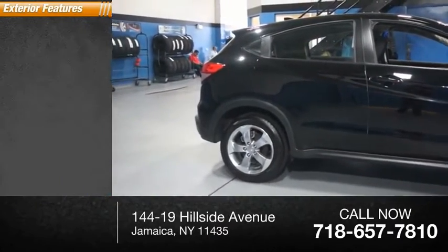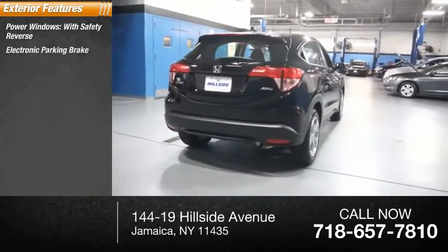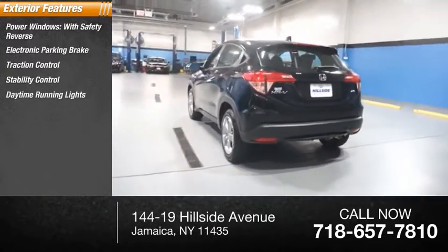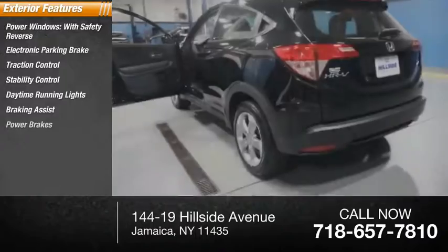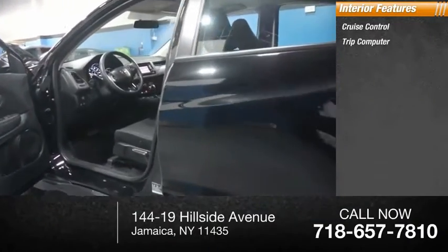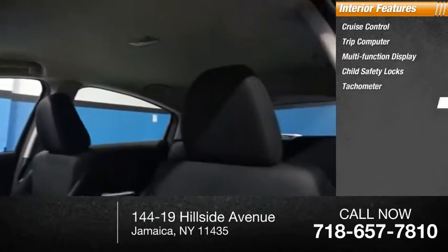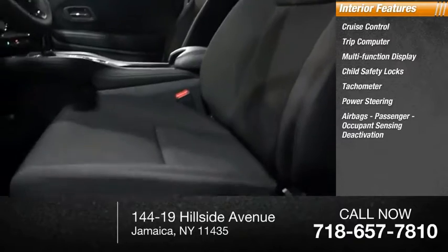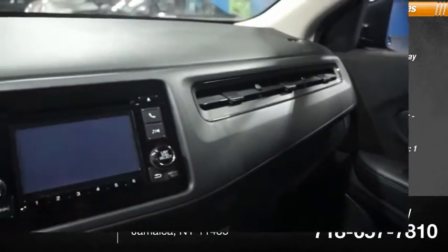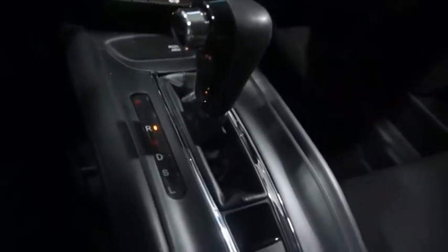Here are some of this vehicle's great options: power windows with safety reverse, electronic parking brake, traction control, stability control, daytime running lights, braking assist, power brakes. Inside you'll find cruise control, trip computer, multifunction display, child safety locks, tachometer, power steering, airbags, passenger occupant sensing deactivation, one-touch windows. Wouldn't you look great in this vehicle? Stop in today and see for yourself.